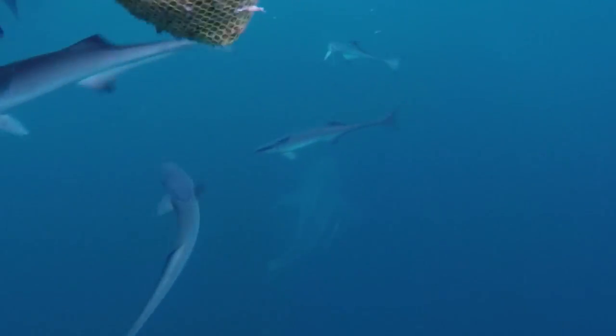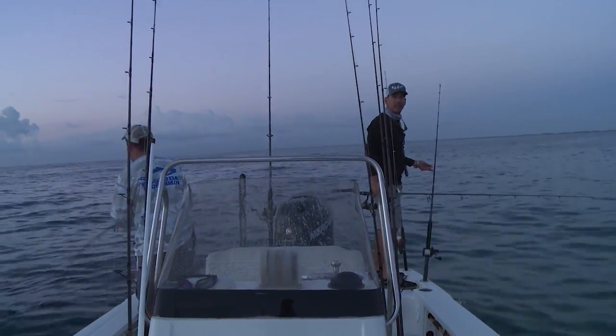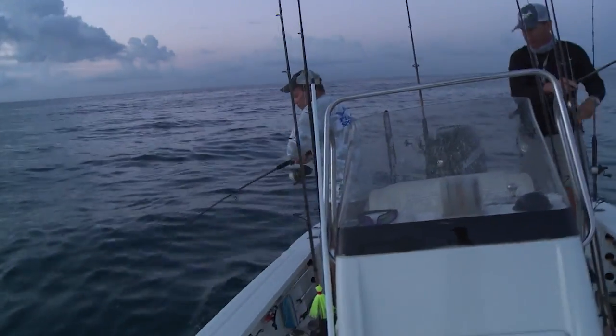Our first spot of the morning was just some public numbers. Everybody knows about them. It's a great spot for cobia this time of the year because it holds a lot of bull sharks. When you find the bull sharks, especially in the springtime, you're gonna find cobia trailing them. I love that this crab is just kicking. There we go. Got one? All right, that's the right one.